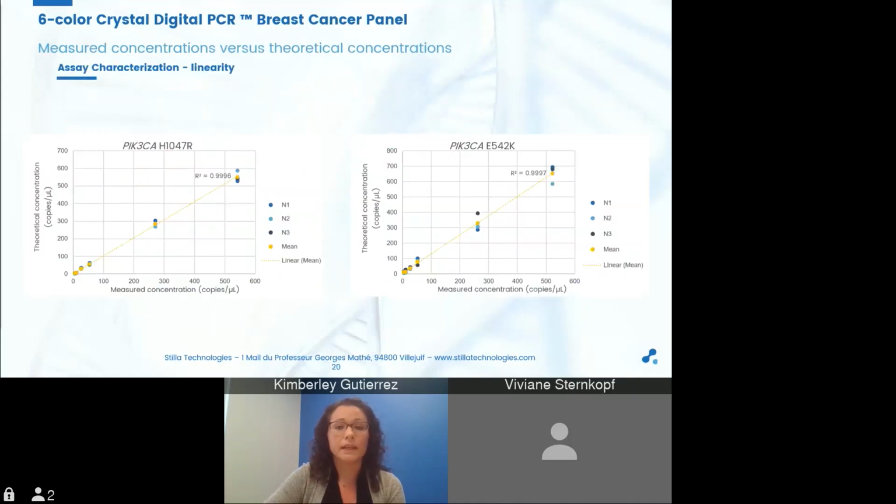We also examined the linearity of the assays and confirmed a high linearity with R-squared values approaching 1. Here's data showing 2 of the PIK3CA mutations.